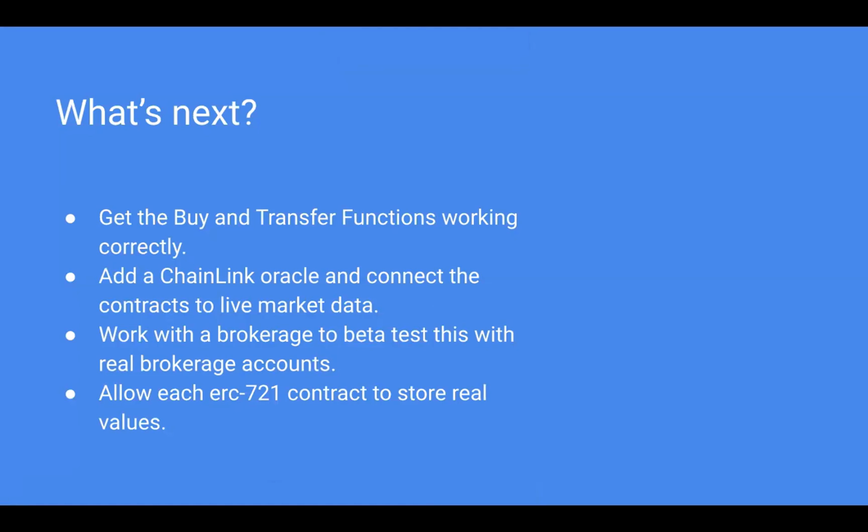So you could create kind of like your own market and maybe peg the certificates to the actual prices of those stocks. And I'd love to work with a brokerage to beta test this with real brokerage accounts to see if we can open up a market to exchange stocks in a peer-to-peer form, also 24/7, so after the markets close. And I'd love to allow each one of these contracts to store real value.